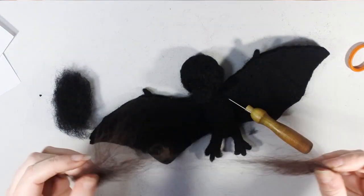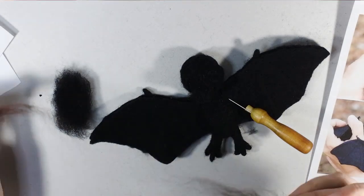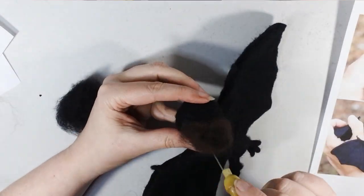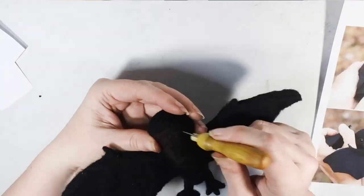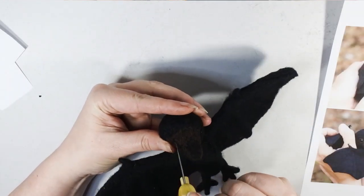I see in the picture his nose and forehead area seems a little shaded in brown, so I just add a little brown to those areas. The eyes are 6mm black glass eyes.